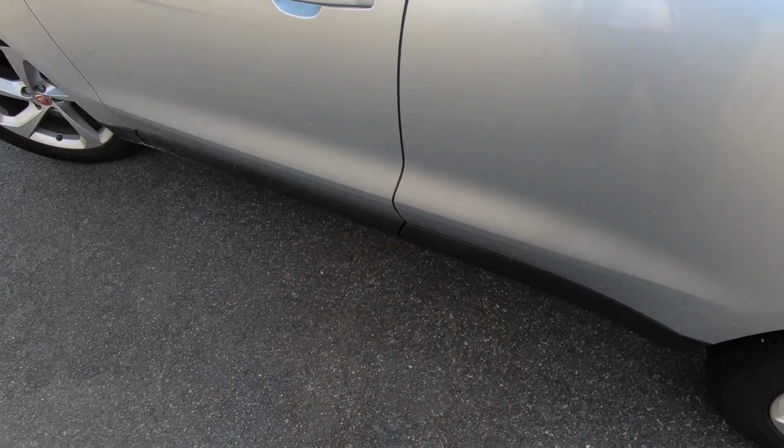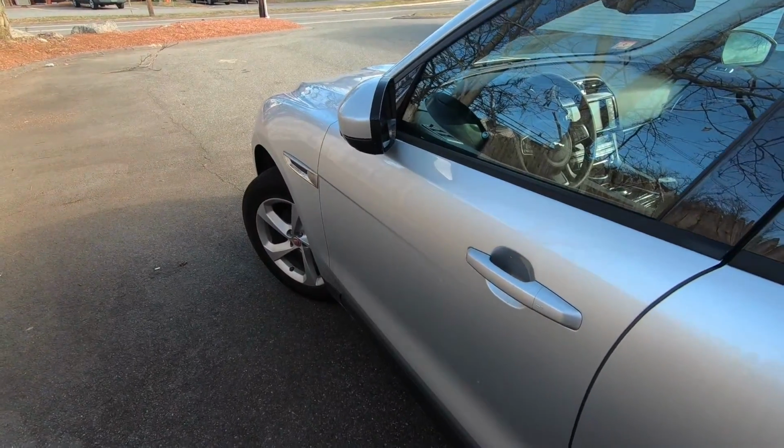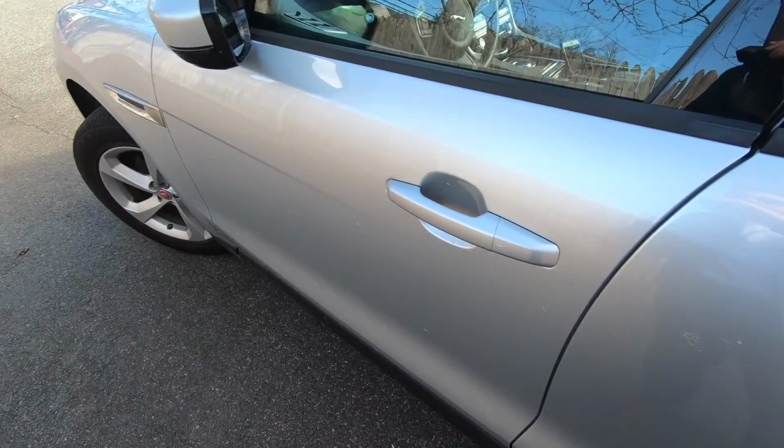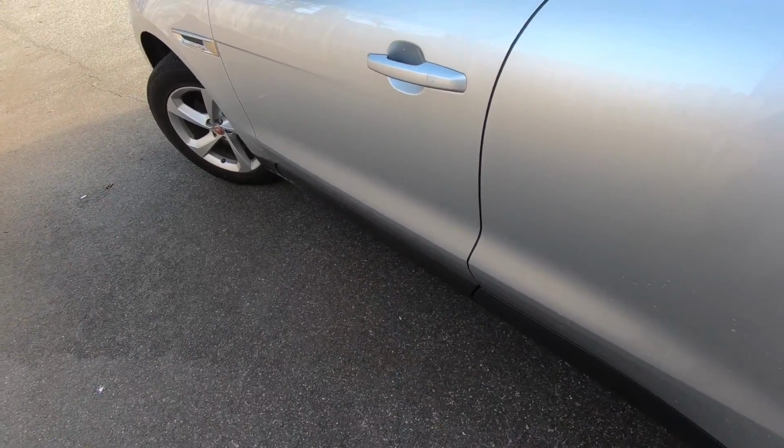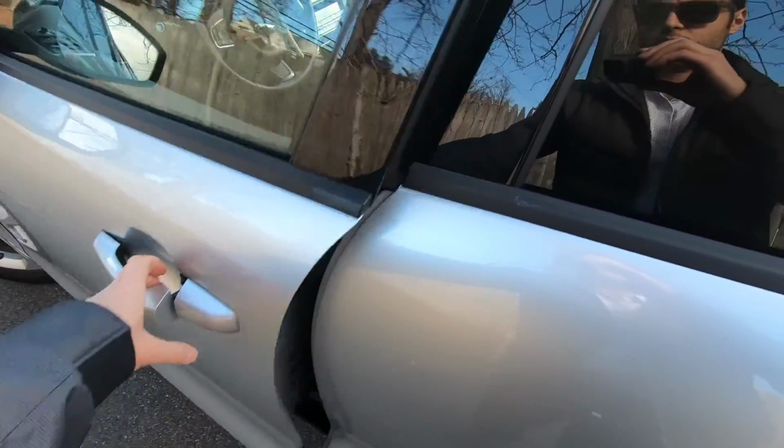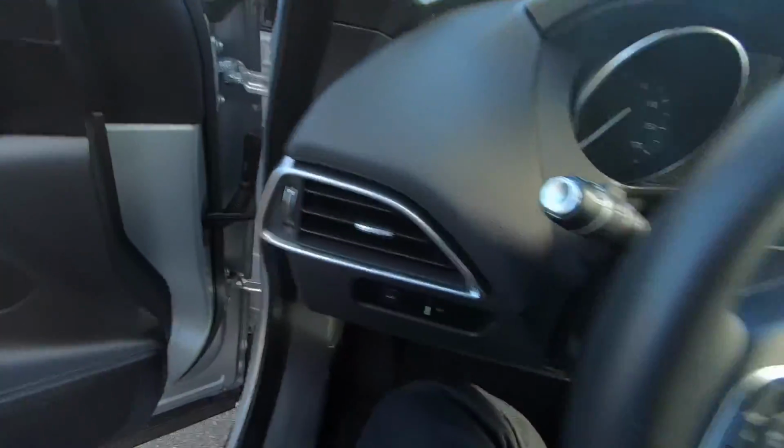Now, the weird thing with this, I love that the mirrors fold in when you lock the car, by the way, but no keyless entry standard. And this is one of those weird things that I also experienced when I had the Range Rover Evoque. For whatever reason, when I had that car, keyless entry was not standard either, but it had a push button start, which is kind of a bizarre thing that I've seen in different vehicles, and I've always wondered why that is, because if you're already doing the keyless functionality inside of the car to do the push button start, why can't you have keyless entry?